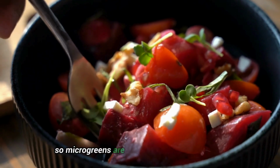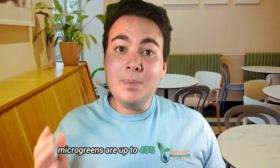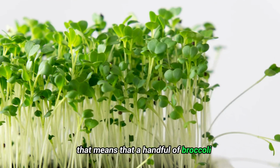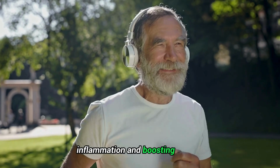So microgreens are more than just a salad topper. They're supercharged with nutrition. Microgreens are up to 40% more nutrient dense than your mature vegetables. That's right, 40% more nutrient dense. That means that a handful of broccoli microgreens is more nutrient packed than a handful of mature broccoli. Isn't that incredible? And they're also great for gut health, inflammation, and boosting immunity.